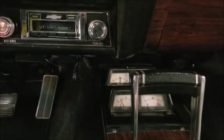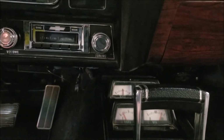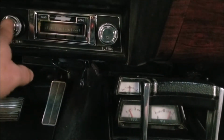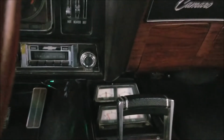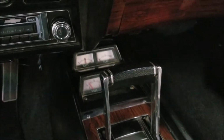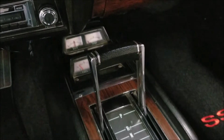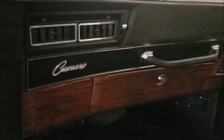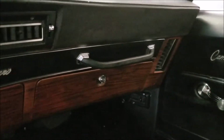Has had a different stereo system added to it, a little later model, more of a modern one, and it does power up and works and everything. Must have a hands-free too, because there's a little mic where you see that green underneath the dash. Horseshoe shifter, the automatic transmission. Again, sorry about the glare. Sun's starting to come out a little bit today.